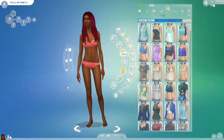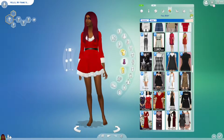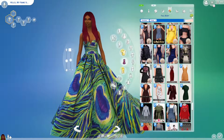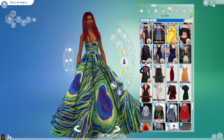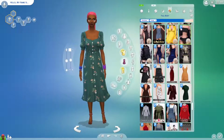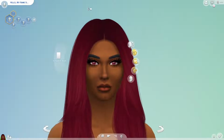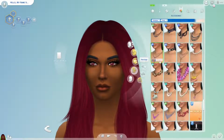Interesting. Okay. Do we want to do a full body? Yeah, we'll do a full body. 1, 2, 3. This must be some party you're going to because you're more dressed up for your party wear than you are your formal wear. You're going to some party, aren't you, girly? Okay, let's see what makeup we get for the very fancy party that you're going to.